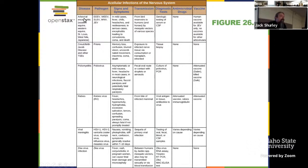The arboviral encephalitis, because I skipped them, a whole handful of encephalitis: Eastern equine, Western equine, St.